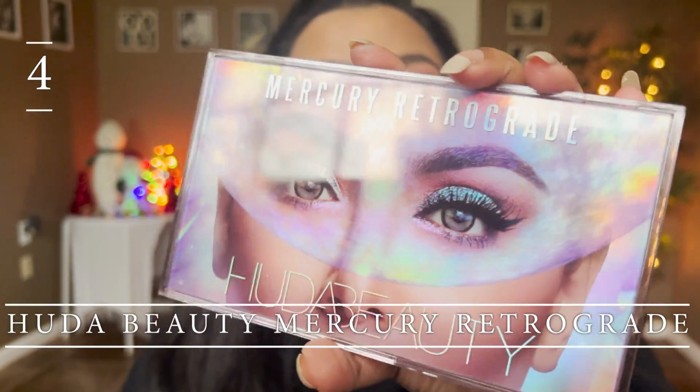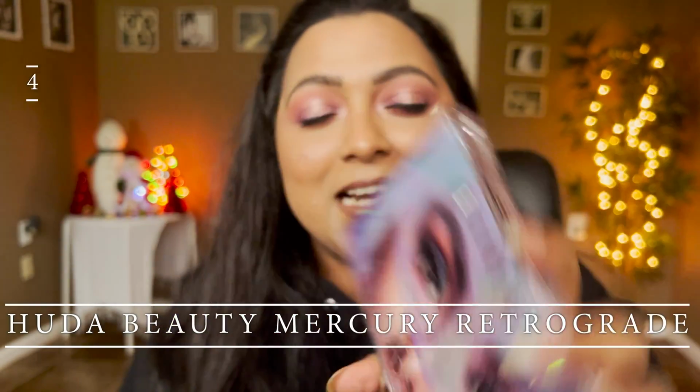The shadows are spectacular. I've done 5 looks using this palette, and I don't think you can go wrong with that palette at all. On number 3, I have Huda Beauty's Mercury Retrograde palette. And this has surprised me to another level.